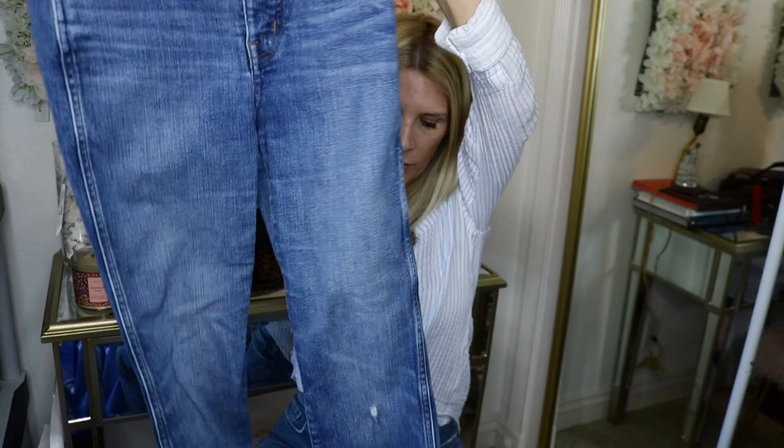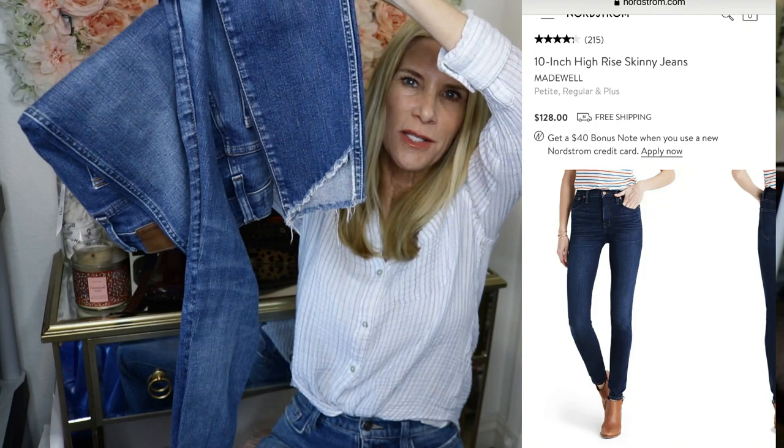Okay, these are also Madewell, and these are called the 10-inch high-rise skinny, and they're a size 26. I'm a 26, so I may keep these because I thought these were so cute because look at the hem. But as always, if you want them, then of course, they're yours. It'll just take a few days for me to put these on my Poshmark closet, so if you do want something, just be a little patient.